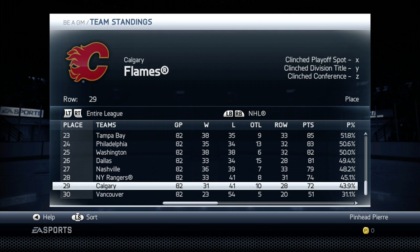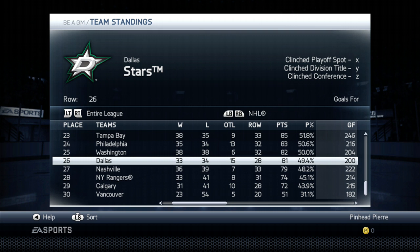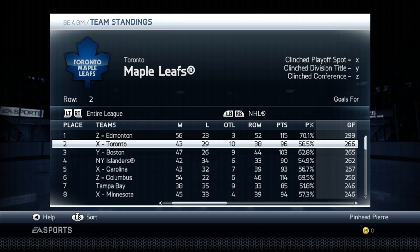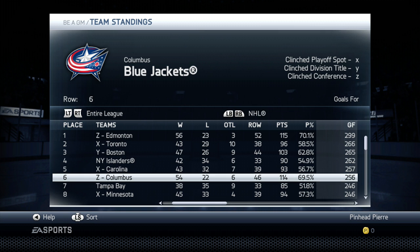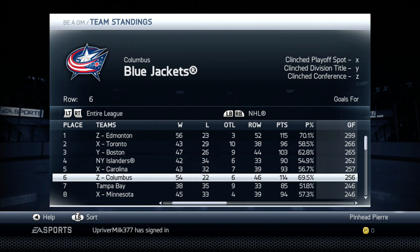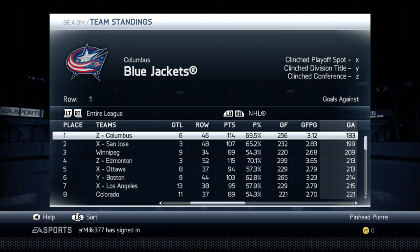Great. I was thinking it was going to be bottom 3, but they actually moved up a little. All right, so goals for. We are in 6th. Edmonton almost hit 300, but I think giving them Jordan Eberle helped them out, and taking away Ryan Nugent-Hopkins. But we're fine. It's this number that you've got to look at. Look at that. Goals against.